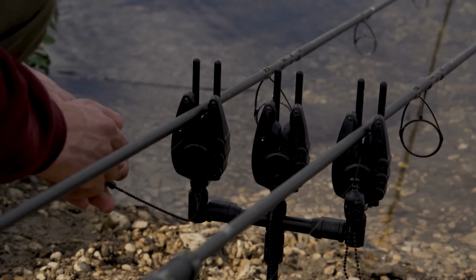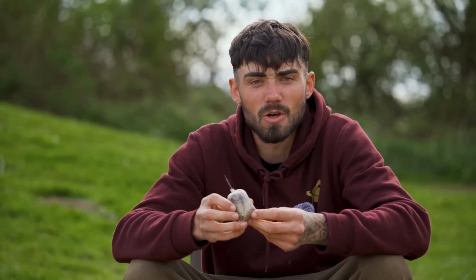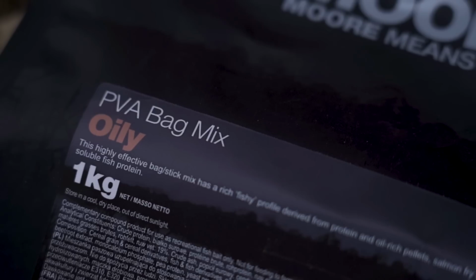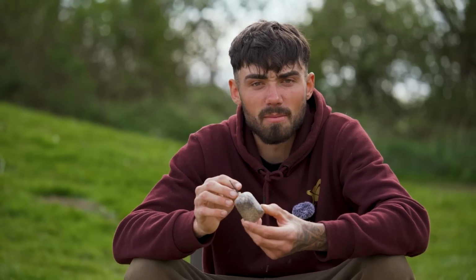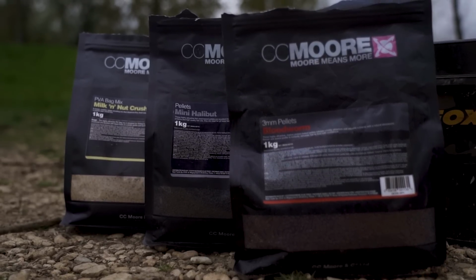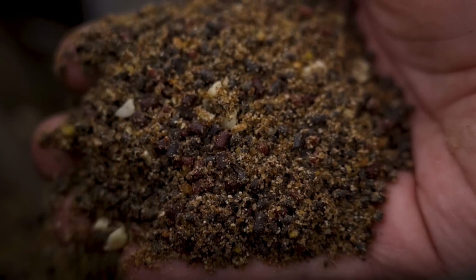So now we're in a bit of a quiet period. I thought I'd run you through what I use in my bag and how I tie my bags. So me personally, I use different flavours and sizes of the pellets. I use the oily bag mix with the milk and nut crush. That's the 2 bag mixes. And then after that, I put the bloodworm and the krill, just plain pellets, 2 and 3 mil. It seems to be working on this trip.